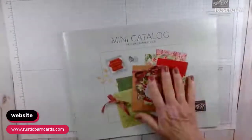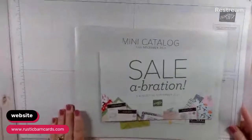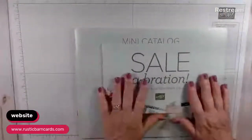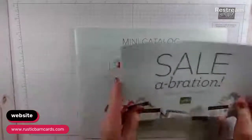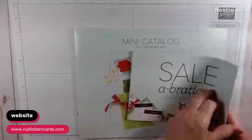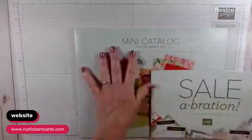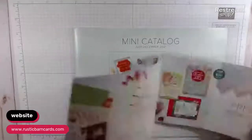All right, well, we made this too, and even the back of the catalog is beautiful. So we made it to the end, and now for celebration. Now, celebration, if you're new, this is when you can place a $50 order, and you can choose an item free out of the celebration. And you can order from the mini catalog or the annual catalog to reach that $50.